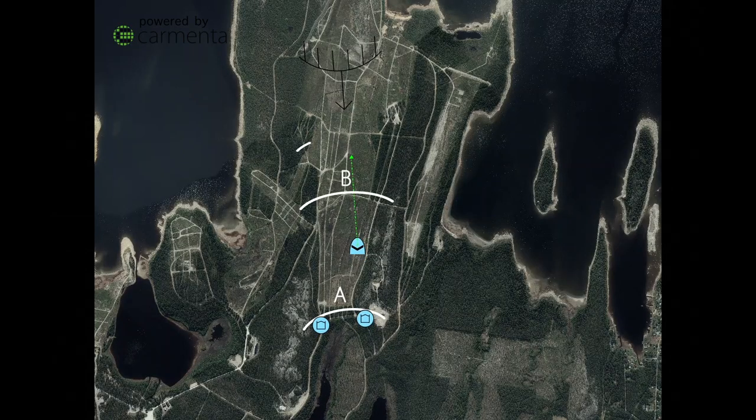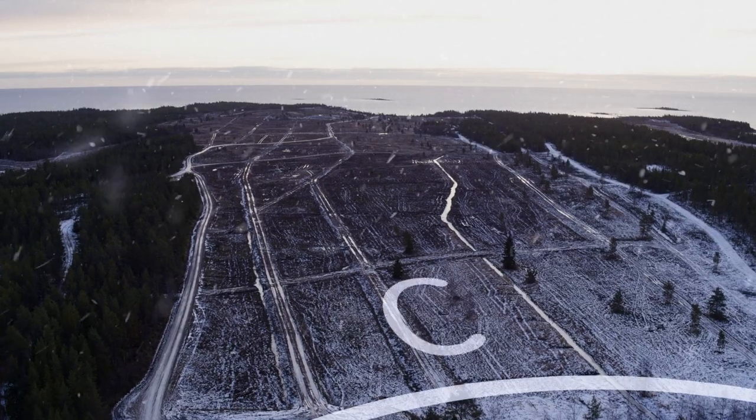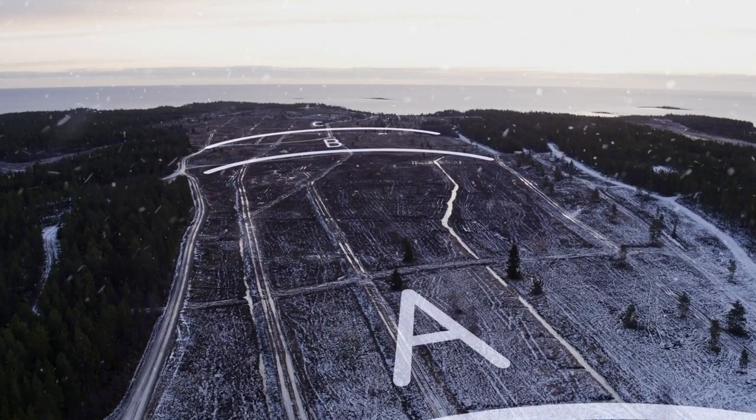CV-90s, supported by UAV, will search for the enemies in the peninsula. The objective is to take and defend lines A through C.